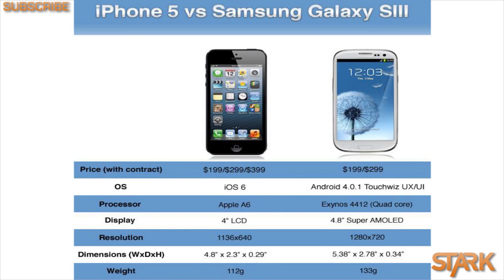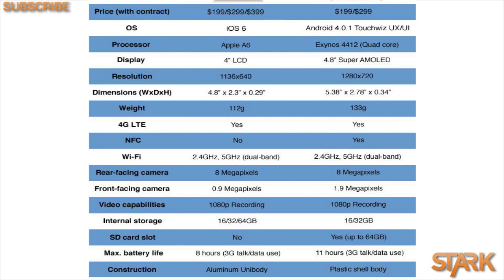And as you can see, looking at the dimensions there, the iPhone is 4.8 by 2.3, and the S3 is 5.38 by 2.78. The iPhone 5 basically fits, the entire phone fits inside of the screen of the S3. So if you're looking for a large screen for watching TV, YouTube, that kind of stuff, the S3 is definitely the phone to get. Has one of the largest screens for that brand of phone as far as a handheld device, until you get into something like the Note, which is more of a tablet.